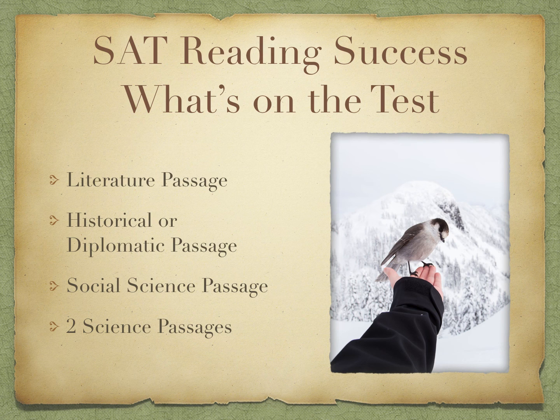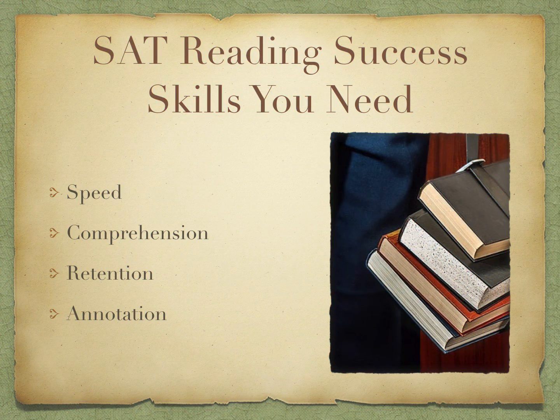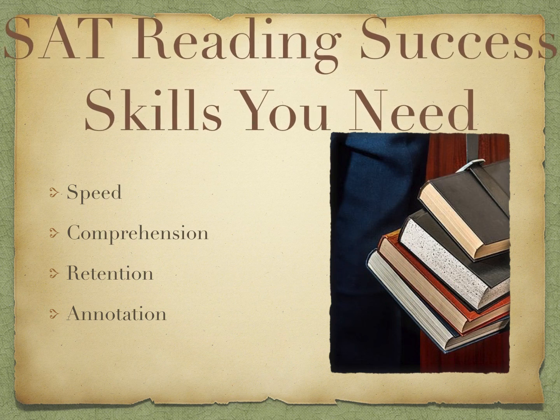The SAT reading test, there's a literature passage, there's a historical or diplomatic or political passage, there is a social science passage, and there are 2 science passages. To have strong reading skills, you must be quick. In other words, you have speed. You must have comprehension, which means understanding what you read. You must have retention, which means retaining and remembering what you read. And you must be able to annotate. That means circle, underline, make notes to the side to help you find the answer.